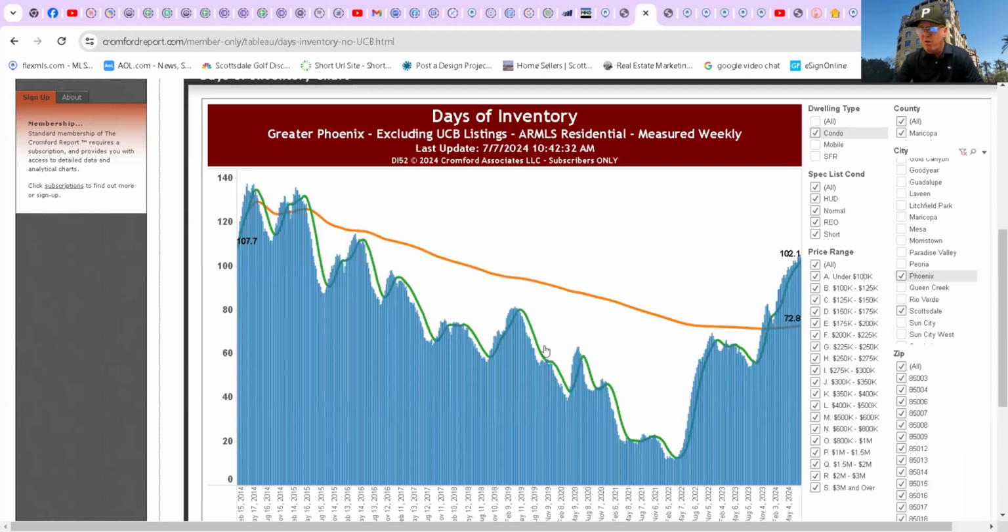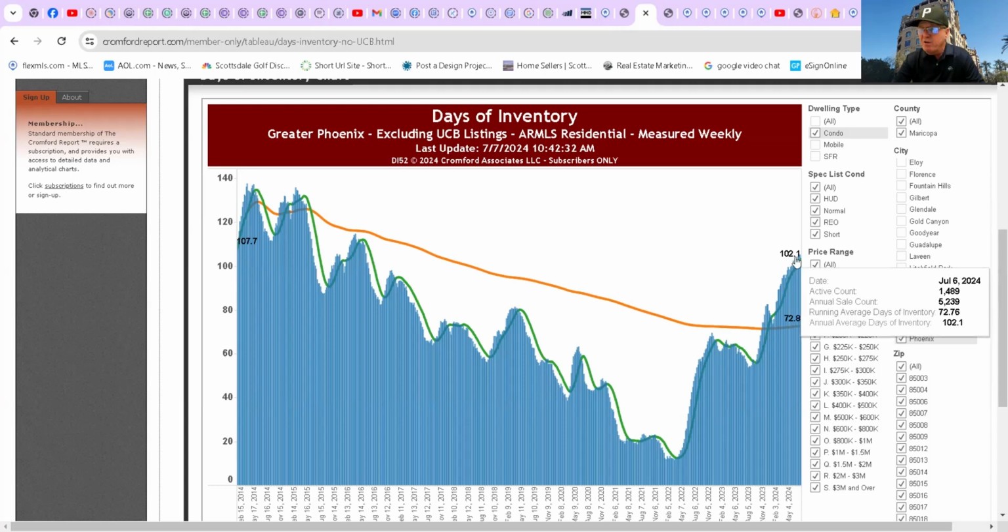Days of inventory in the total market, you can see we were really low here when interest rates were really low, and now inventory is steadily going up. This is a chart that's specific to condos. So we have 102 days. So sellers need to be aware that things are not selling as quickly as they used to, and buyers need to be aware that there's more inventory for them to look at. So when they're going out to look, they're going to have more options than they had 6 months ago.